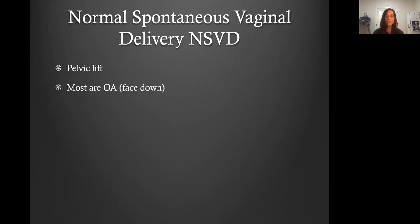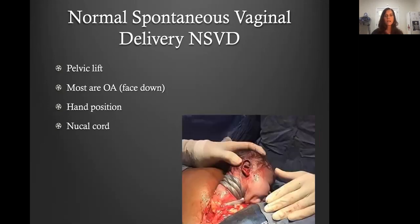Most precipitously born babies are occiput anterior. That means the top of their head is facing up. So if I'm the labia here, the baby is looking down at the ground. Most of them are in that position because that's how they fit through the key and the lock the easiest. For our hand position, we're going to put one hand over the perineum, and the other hand is going to be over the baby's head, not stopping that baby from coming out, but just controlling the rate of descent. So we're going to check for a nuchal cord.